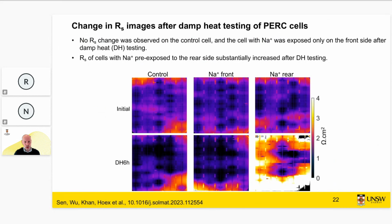These are not standard EL images. Normally for EL, dark is bad, bright is good. In this case, it's series resistance, and bright is bad and dark is good. So we see that after damp heat testing of only 6 hours for a PERC cell, we see a significant increase at the rear, when sodium chloride is applied at the rear.